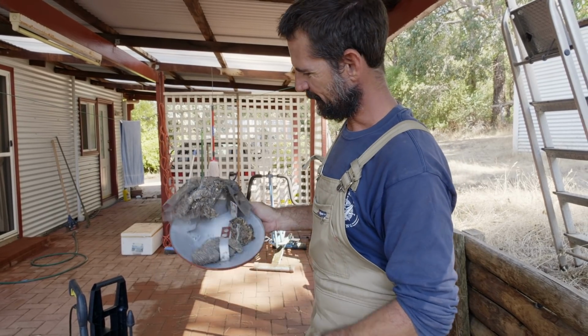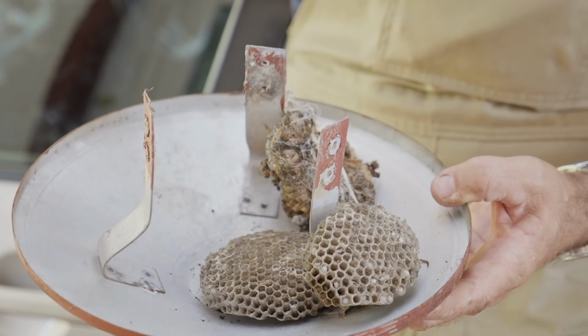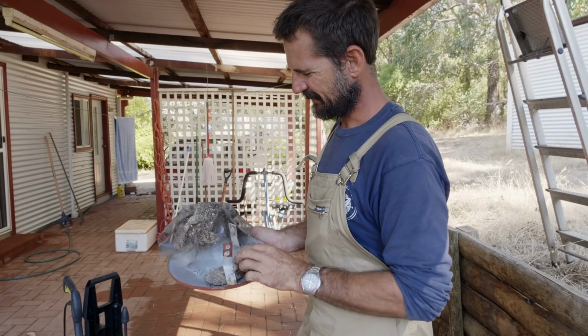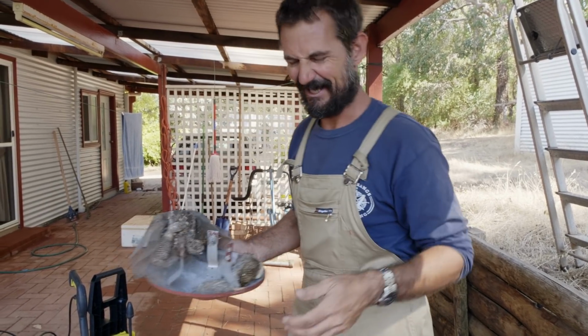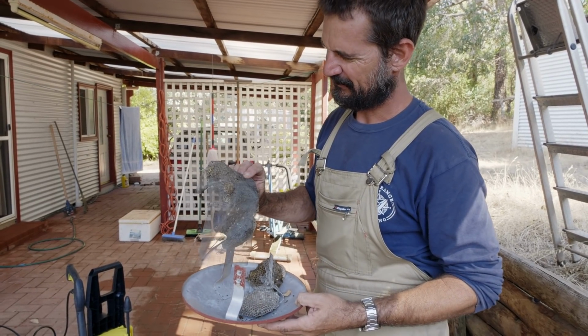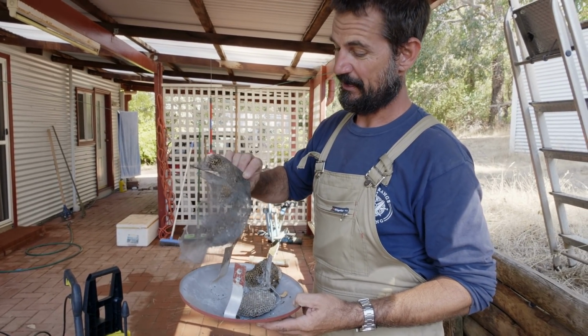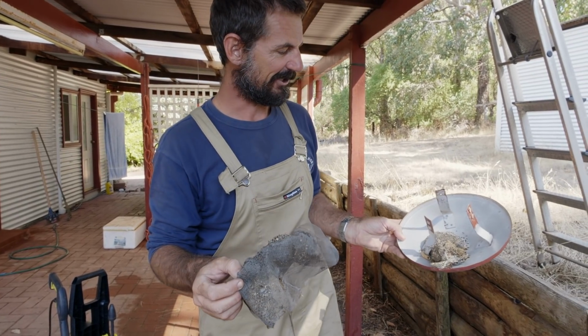I vacuumed it out, but yeah, this is what we got. Wasp nests. Ooh, they're big ones too. And spider webs in there too. So when I reached down and pulled all the stuff out, it gave me the heebie-jeebies a little bit. I didn't know what was in there. But she's working now, like there's a good draft coming up. But that's great, that's why our house filled up with smoke last night.